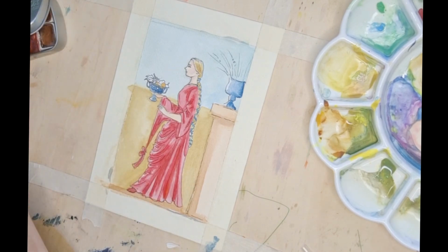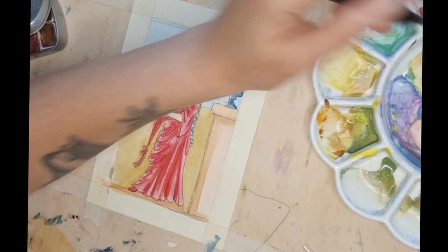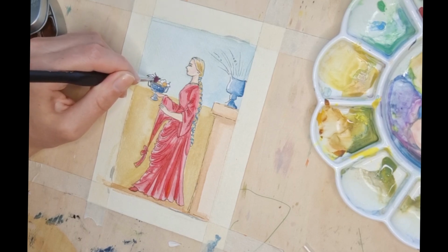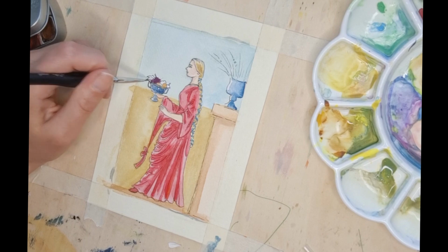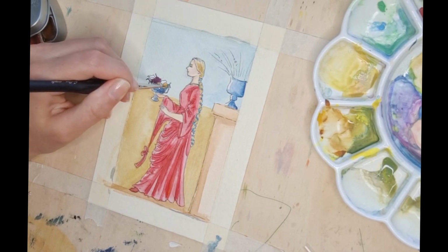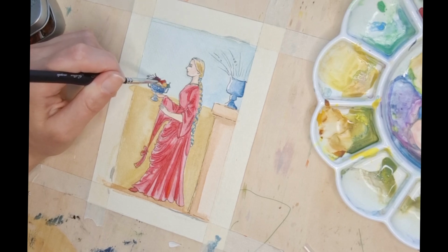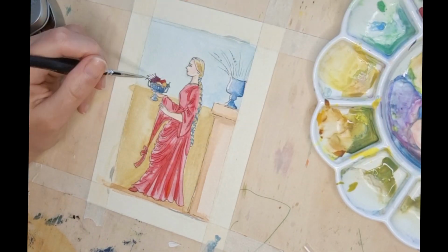Okay. She has some grapes, so let's give her grapes. Some purple. It's kind of fun to do the props and the settings. So you're kind of imagining what their life was like, while also doing everything else. Maybe I'll do a pear in there too. Pear, maybe something red like an apple or a plum. Then we have a leaf here.